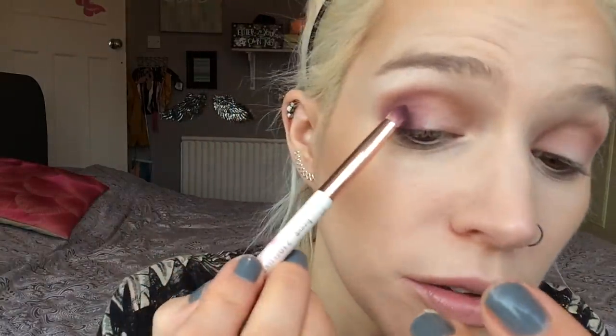Okay, so next I've gone in with this plum shade, and I'm going to just pop that on the outer V. Okay, I'll pop a little bit more on. I mean, that one's not bad. It definitely blends out to being what I would have expected from the actual palette. I like that one. Not bad at all. Gonna pack a little bit more on with this brush. Okay, so there we go. I just think that that transition shade was a bit lackluster.